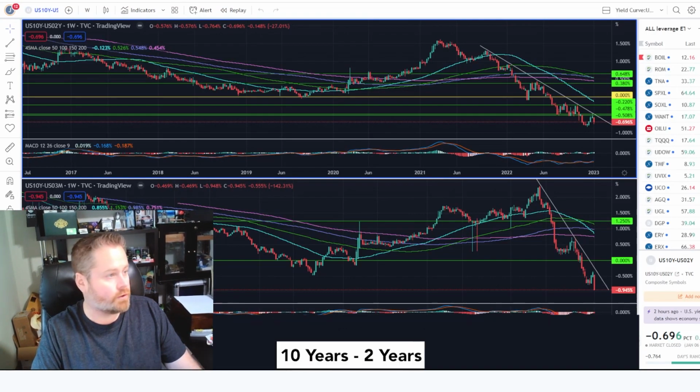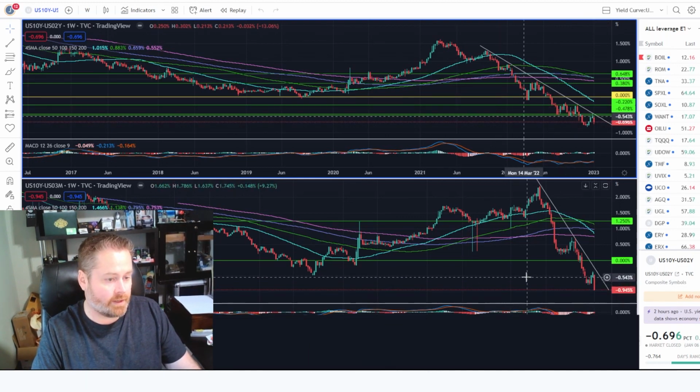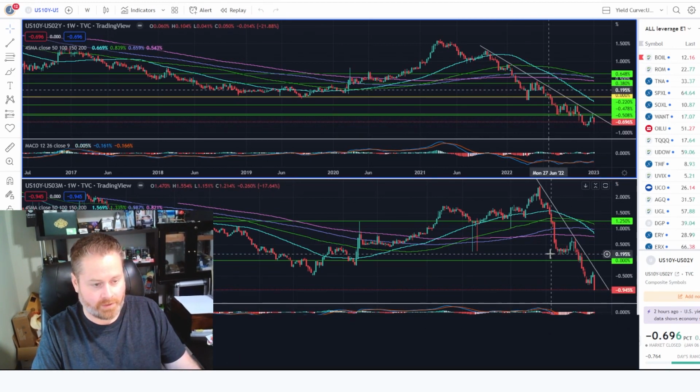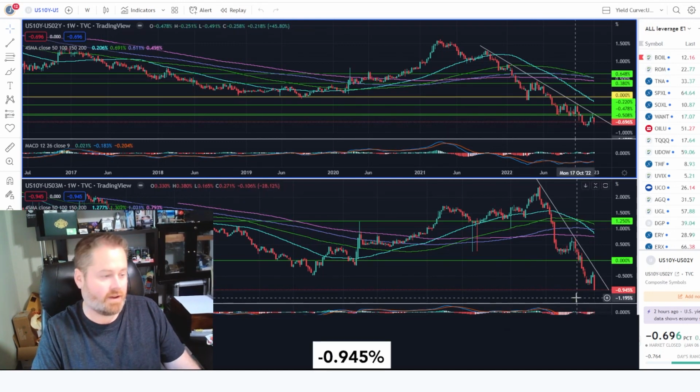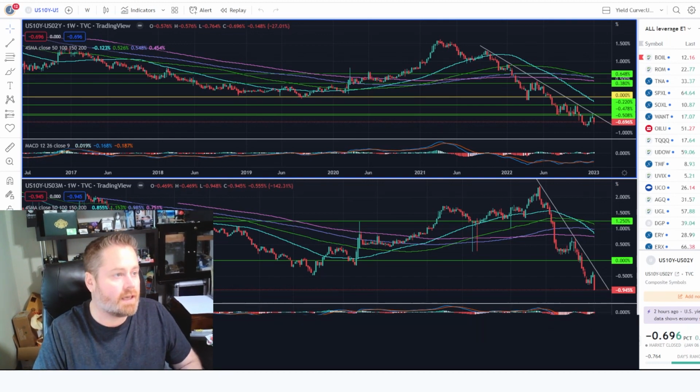And then take a look at our yield curves. We can see our 10s minus 2s is still very negative, almost negative 0.7%. And then an interesting one I saw today was that the 10-year minus 3 month had a big move to the downside, and we're now sitting at negative 0.95%. So still some extremely inverted yield curves, giving us an indication that caution should be used going forward, as while we might be looking at some bullish price action in the short term, more medium to long term, I'm still pretty bearish.